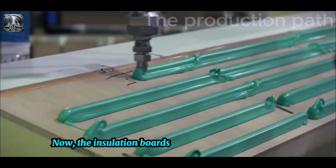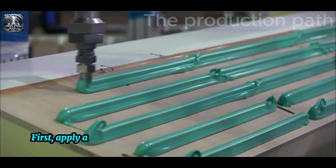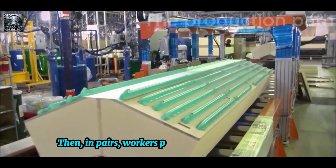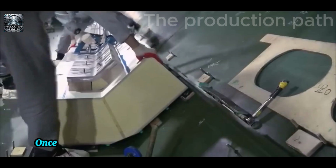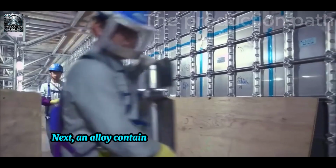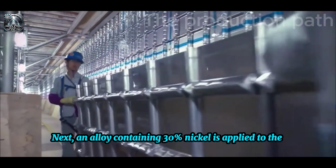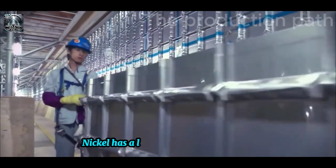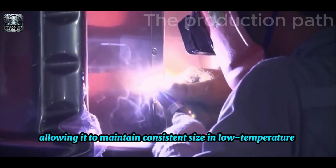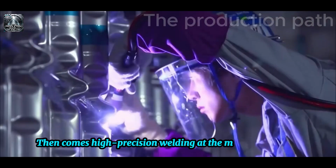Now, the insulation boards are being manufactured. First, apply a layer of special adhesive insulator on the surface. Then, in pairs, workers place them inside the hull. Once installed, quality inspection is conducted immediately. Next, an alloy containing 30% nickel is applied to the insulation board. Nickel has a low expansion coefficient, allowing it to maintain consistent size in low-temperature environments. Then comes high-precision welding at the millimeter level.